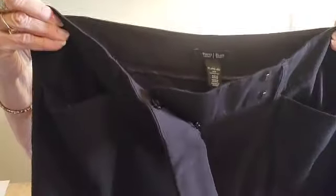Fuzzy. Fuzzy Wuzzy. This looks like black to me. I think it is black. These are wide leg pants. Mm-hmm. Yep. I like these.